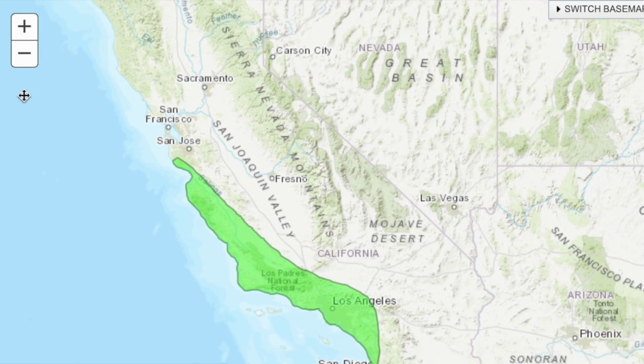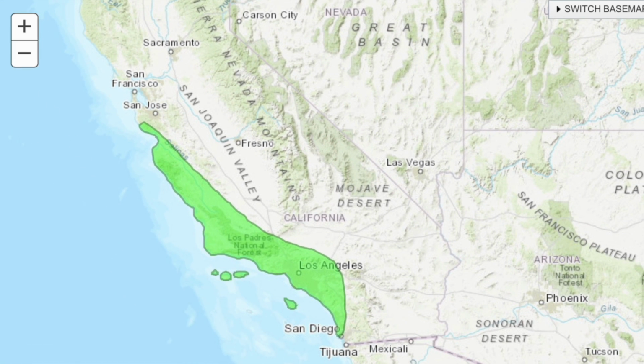Wednesday, we're going to have another marginal risk of flash flooding on the west coast, this time in the LA area, and then going into Thursday as well, even a marginal risk of flash flooding for Los Angeles as well as San Diego, so look out for that.